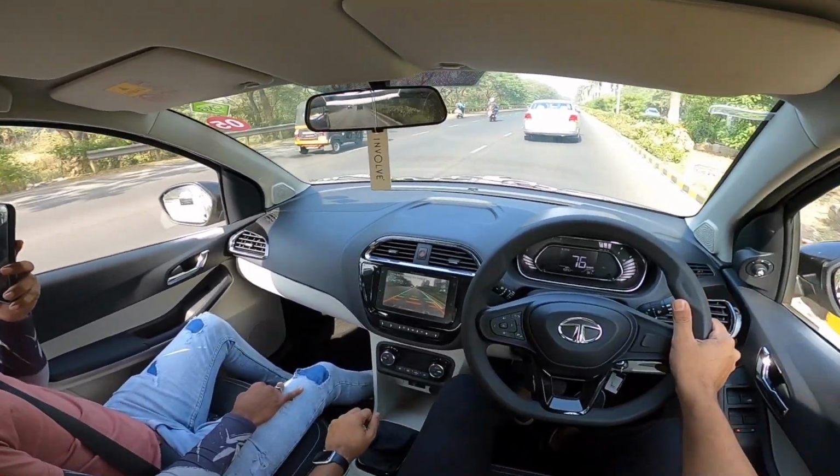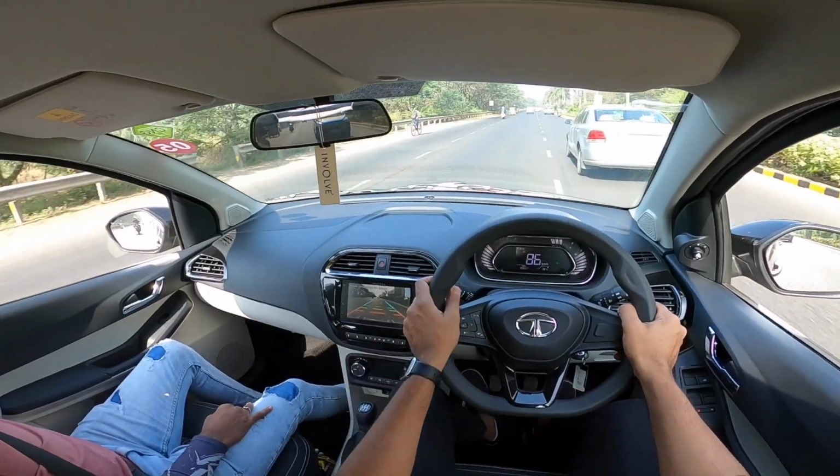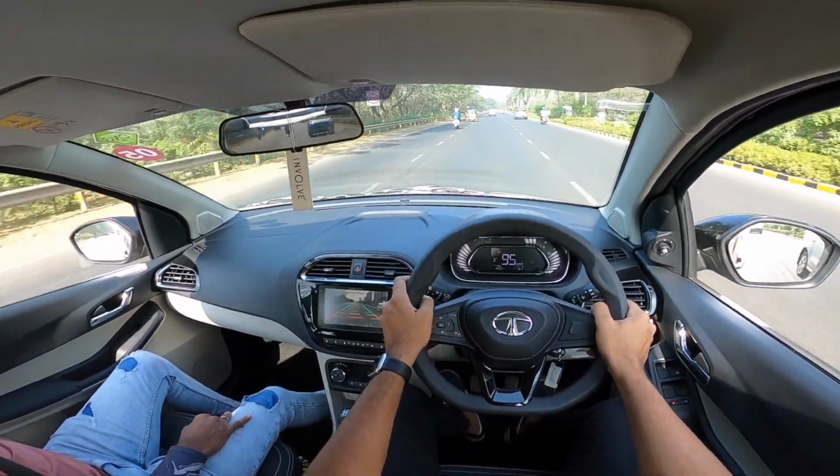I will just downshift and try to disappear. Yeah, it kind of screams near the red line. Bye bye.